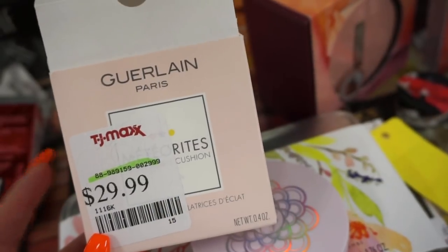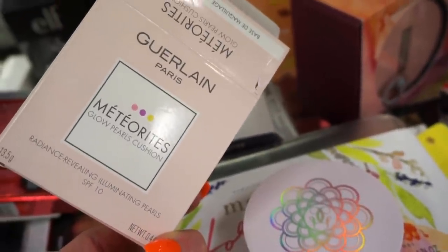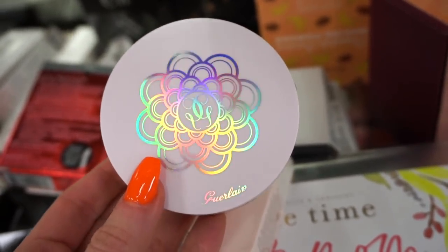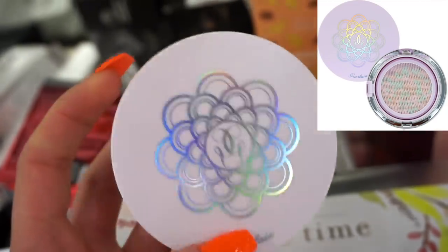Next up, we have this right here from Guerlain. It's $29.99. It's the Meteorites Glow Pearls Cushion product. I know they're very into the Meteorites vibes, so I'll throw up a pic of what this looks like. Packaging is definitely spot on, very on point, and there was one piece here, so nice.